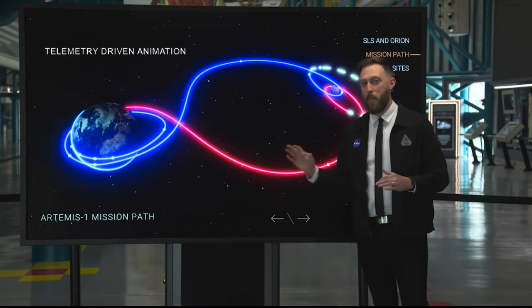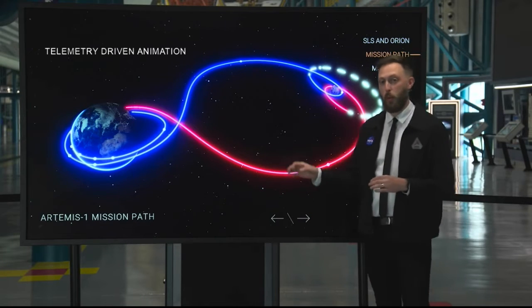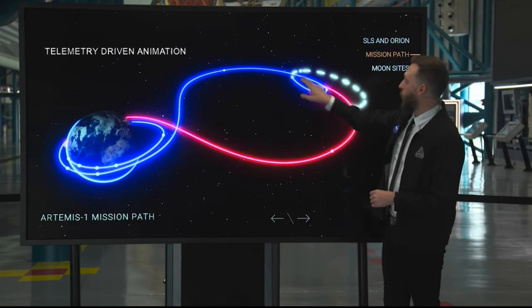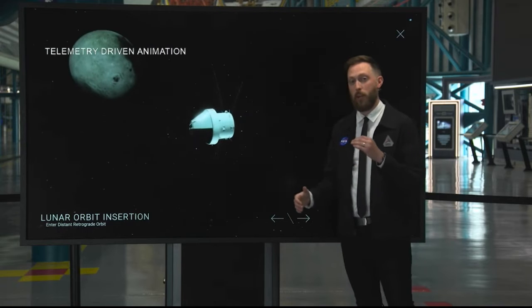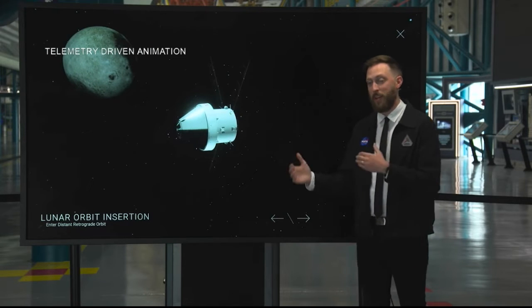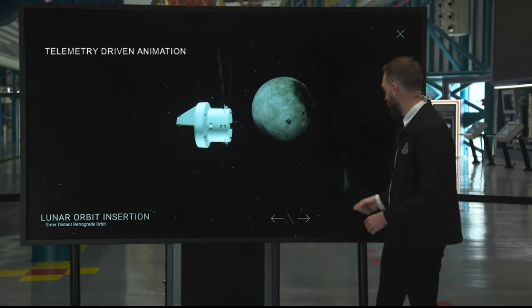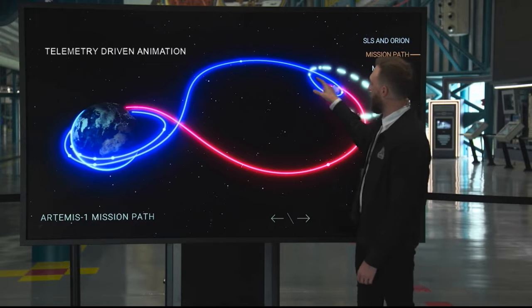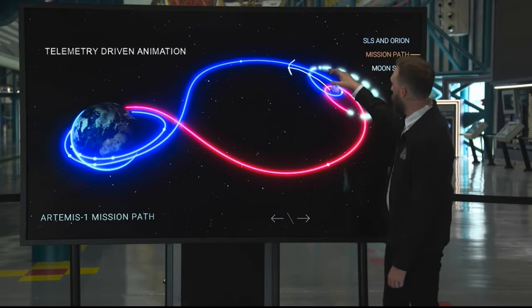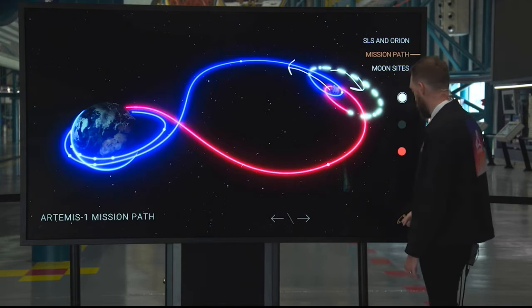So the outbound powered flyby has been complete. We are on our way now to distant retrograde orbit, or DRO. Now we're going to do a maneuver to put ourselves into this orbit and to maintain it. We're going to be about 38,000 miles away from the lunar surface as we orbit around. That's part of why we're calling it distant. And we call it retrograde because the moon orbits the Earth in this direction, and then we're entering into our orbit in this direction, opposites, retrograde.